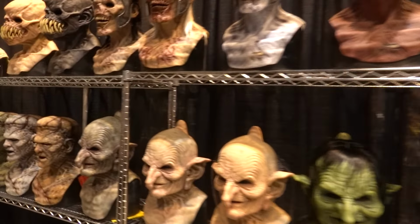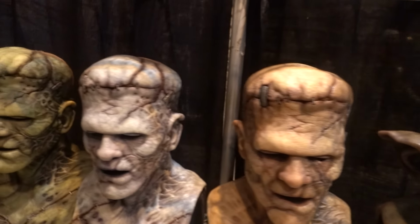Now look at that Beetlejuice kind of mask. And look at these new Frankenstein masks. These are really cool.